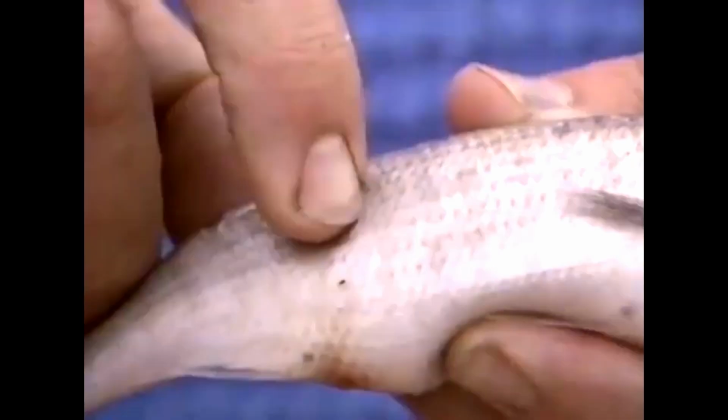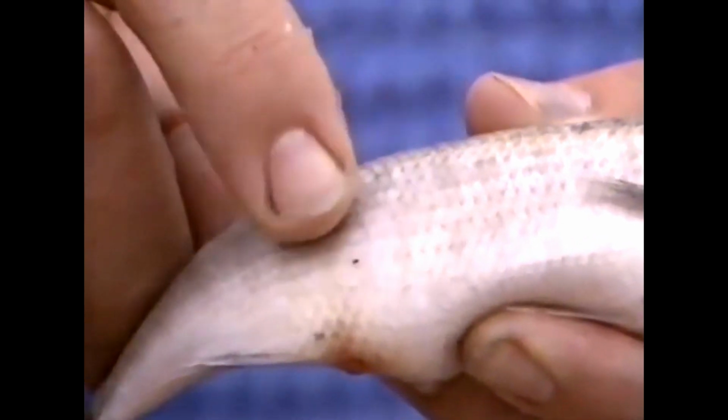And these things, the scales, which of course all point backwards. It's a bit like a grass seed or a dart. It's all meant to go forwards, particularly if you are swimming, and I suppose for the things that prey on it, like seals, if you're eating it. Watch this. Here you go.